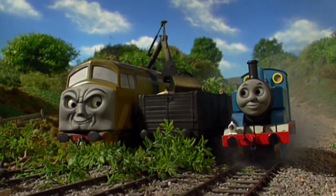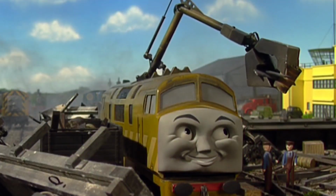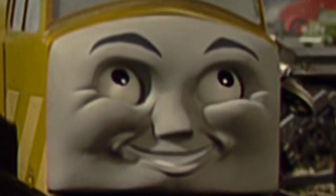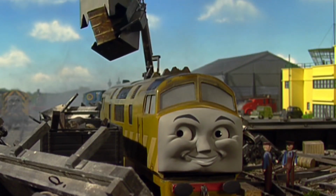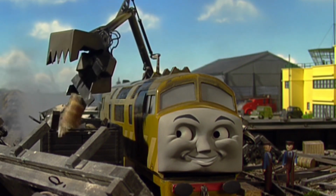Thomas grows the nuts to go and talk to Diesel 10 because they need him to fix the runway. He ends up being the happy-go-lucky guy, saves the day, yada, yada, yada. You've seen the damn movie. In short, I feel like Diesel 10 is nowhere near as intimidating as he was in Magic Railroad. He just seems more grumpy, if anything.